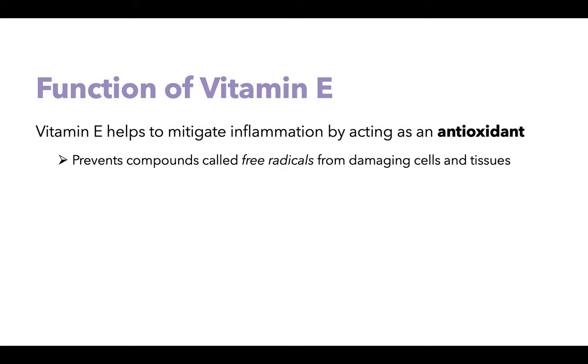The function of vitamin E is that it helps to mitigate inflammation by acting as an antioxidant. So this prevents compounds called free radicals from damaging cells and tissues. Free radicals are just these things that wreak havoc on our body. And so antioxidants help to lessen the damage that's caused by them. Now, we all have free radical production inside our body, but our lifestyle and our food choices can either slow down the damage or accelerate it.